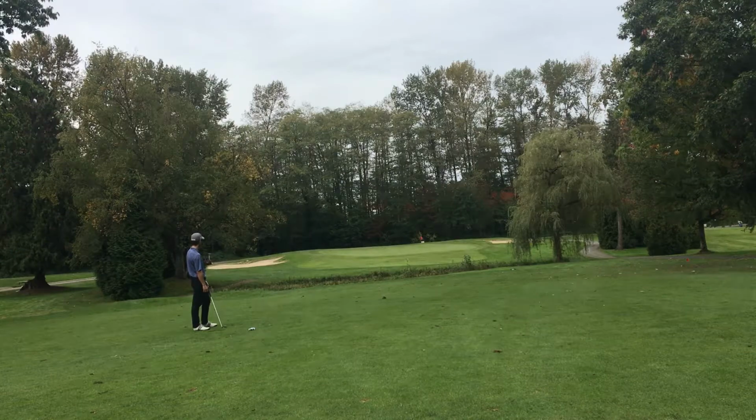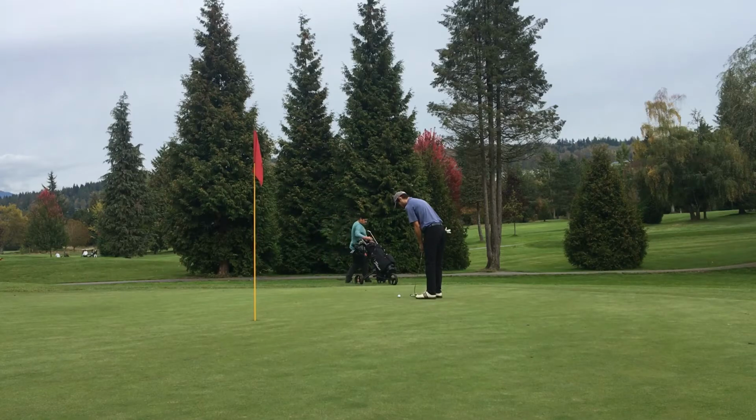So luckily we found the golf ball and then chipped it to about 10 feet here for par. And again, just been really struggling with the putter, so trying to just swing the shoulders back and forth. Unfortunately missed it, so in for a bogey.